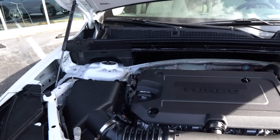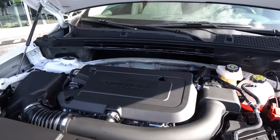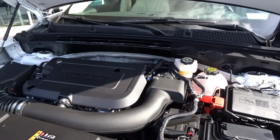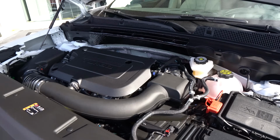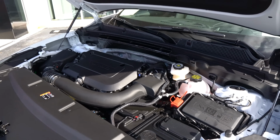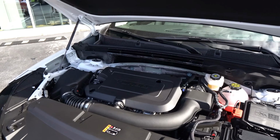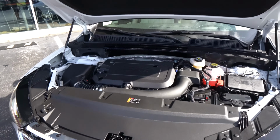It is mated to a 9-speed automatic transmission. If you're going front-wheel drive, it's 3,692 pounds. If you're going all-wheel drive, it's 3,932 pounds. MPGs, 24 in the city, 31 on the highway. And like I said, having this one engine choice, I think kind of simplifies everything for customers, for the brand.